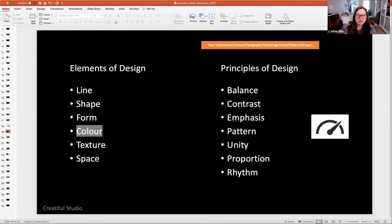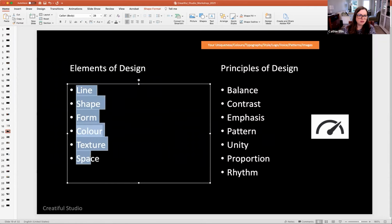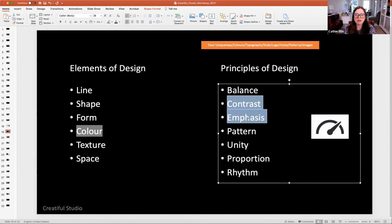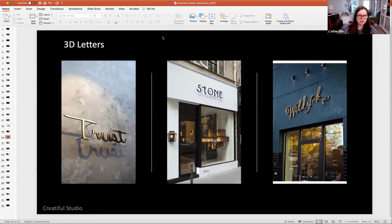I've just talked about color. I'm not going to talk about all of these elements of design. These are the elements that we use in design to create balance, to create contrast and emphasis. This is part of the psychology and the art of design. It's very important. Sometimes, depending on your brand, you might need a lot of contrast or not very much contrast. So this is a consideration that you need to discuss with your designer.